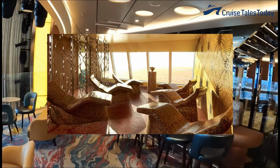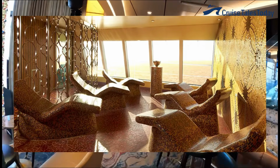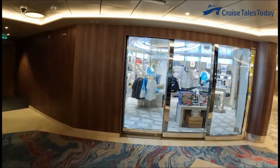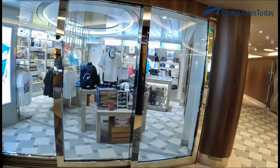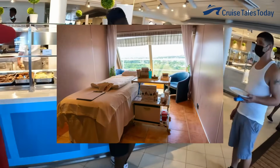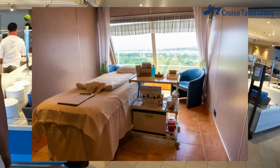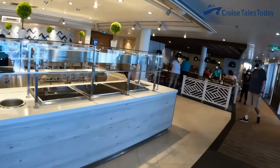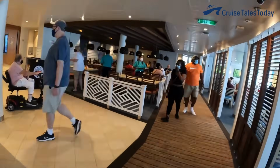Spa and wellness facilities on the Mardi Gras focus on relaxation and rejuvenation, rather than just basic massage services. The Cloud9 Spa spans multiple decks and offers a comprehensive wellness experience that goes beyond typical cruise ship spa offerings. Treatment rooms provide professional massage therapy, facials, and body treatments using quality products and skilled therapists.